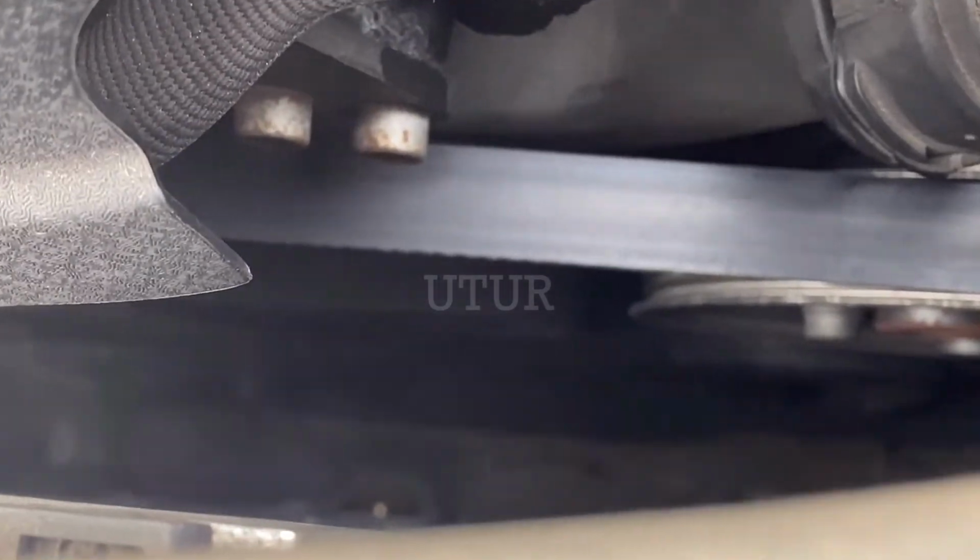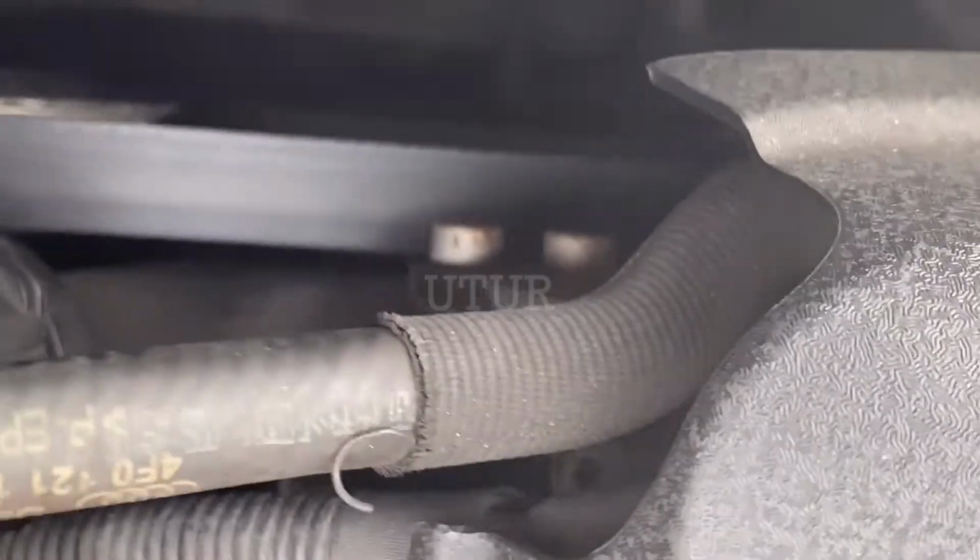So you should replace your timing belt driven water pump when changing the timing belt, as a faulty or defective water pump can cause engine overheating and breakdown, which could result in costly engine repairs.